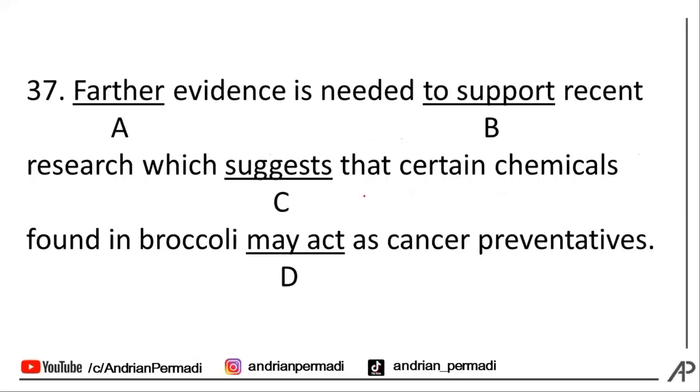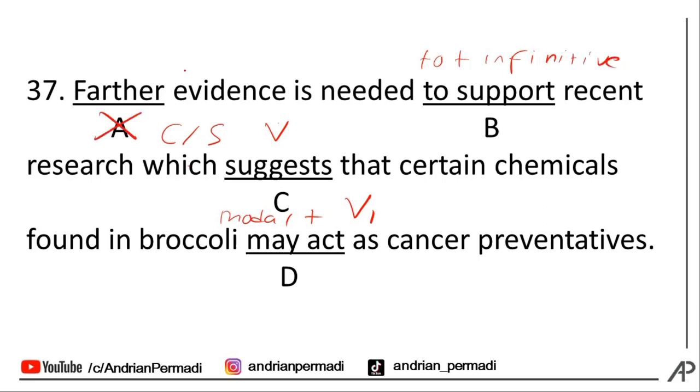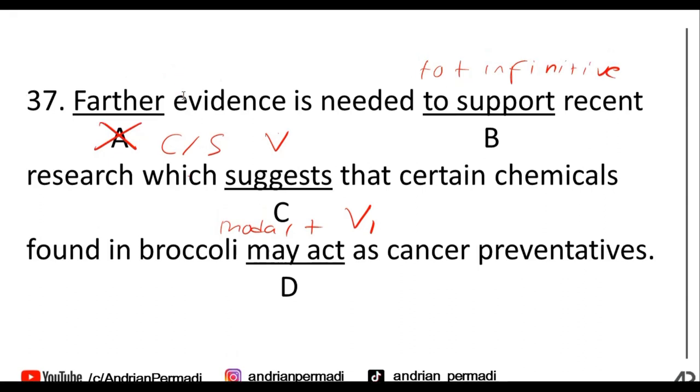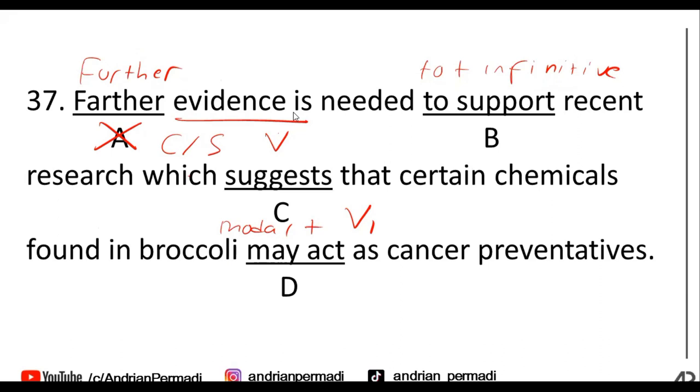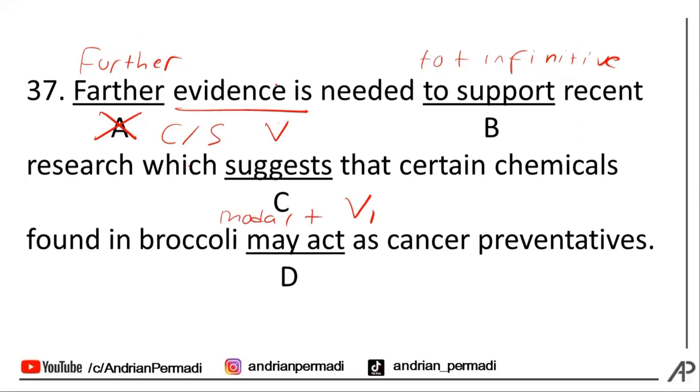Let's go to number 37. May act is correct because after a modal, we need to use the infinitive. Which suggests, that's correct because which functions as the connector and subject at the same time. And this is in singular form. Therefore, the verb suggests is singular as well. To support, that's correct, after to, we will have an infinitive or the base form. The answer is further, A. Further is used to show physical distance. The correct answer should have been further, because it explains evidence, and for evidence, we can conclude that we show extent or degree. Further is used to show extent or degree, while farther is to show physical distance.